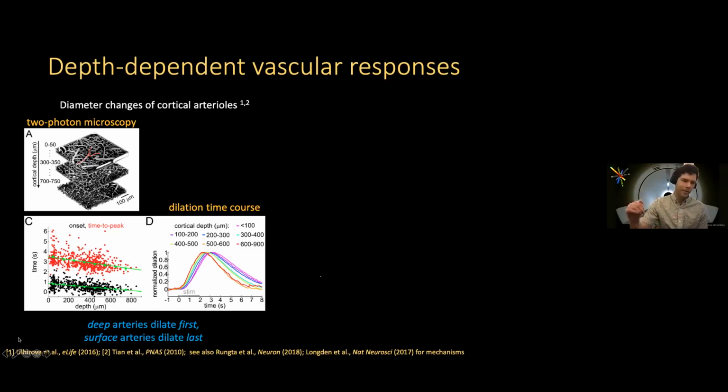Whereas this dilation would then propagate upwards towards the surface arterioles, which are generally larger and further from the source of neuronal activity. So this initial prompt response from the deeper arterioles is actually much more neuronally and spatially specific.